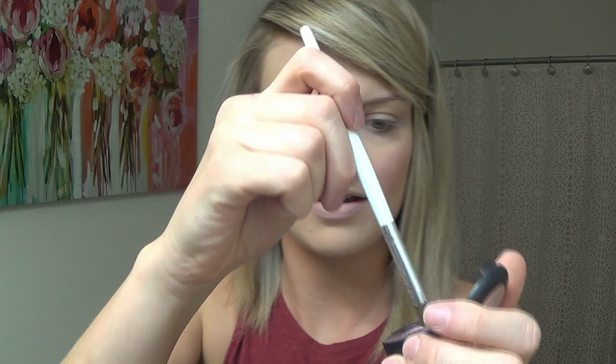Okay, now for the eyes. I would use just one fluffy brush to do all of my eyeshadow, and I could never understand why it always looked so sheer. But I would usually go in with a pink eyeshadow like this one from MAC, just all over the lid.